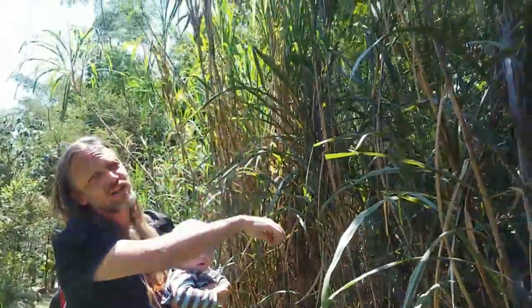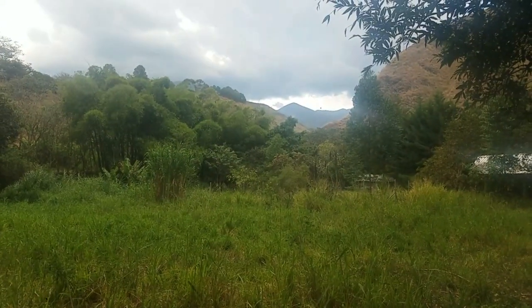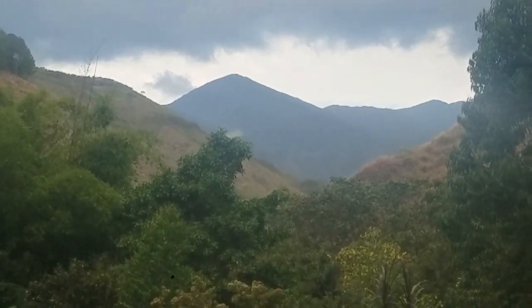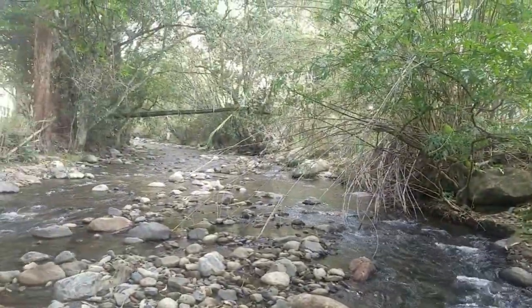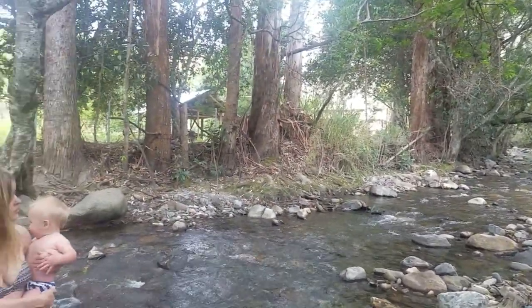This stuff is grass, and this is why we mow our lawns with donkeys here in Ecuador. This is the view of the Andes from the back side of the property. Every day about this time, the storm clouds start rolling in. This is the river in the backyard and this super sketchy bridge. Maybe we'll go check that out in a moment.